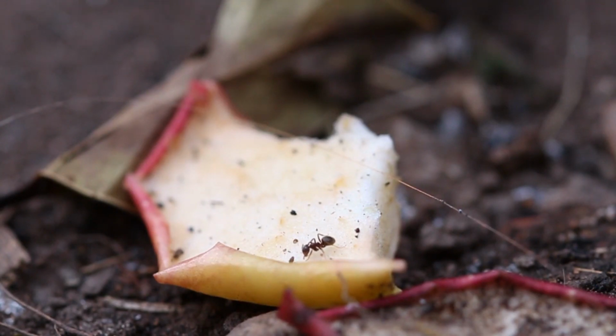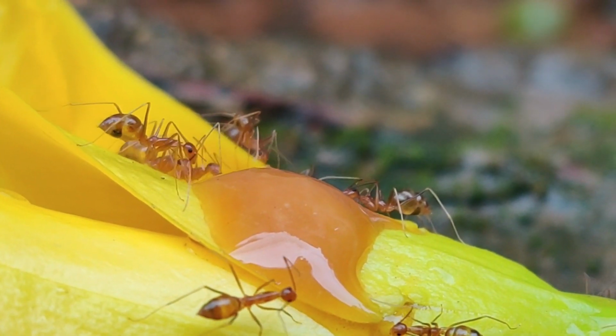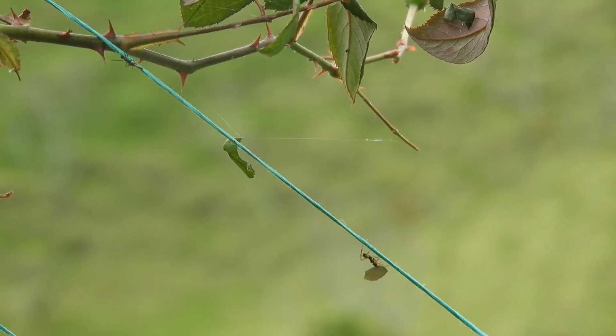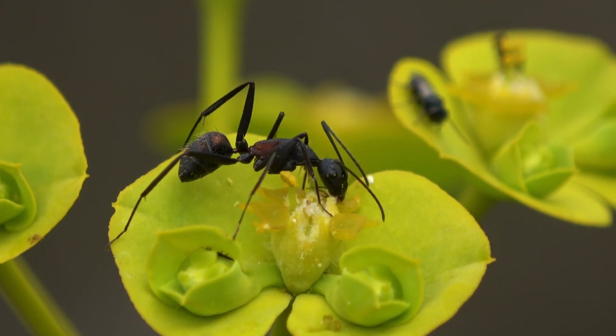Imagine this. One ant finds a delicious food source. It leaves a trail of pheromones as it heads back to the nest. Other ants catch a whiff of those pheromones and follow the trail. And get this, the more ants that find the food and return, the stronger the trail becomes. It's like an ant highway with everyone zipping to and fro efficiently.